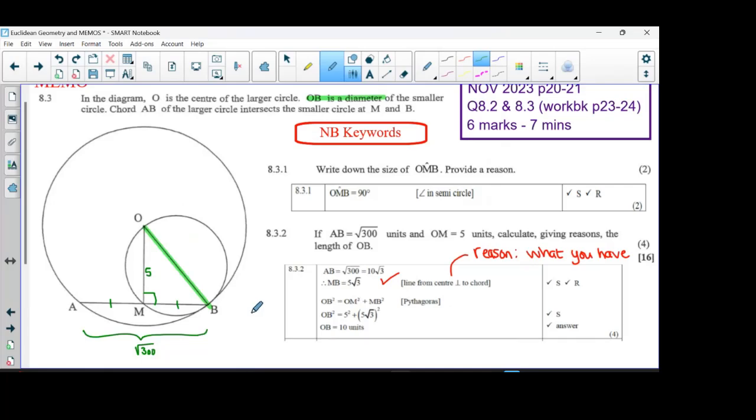Okay, Paula, two more questions. The one question is, instead of saying angle in a semicircle, can I just say diameter OB?